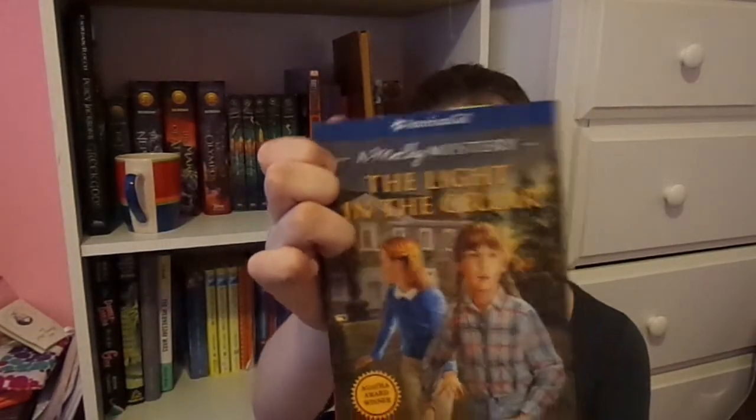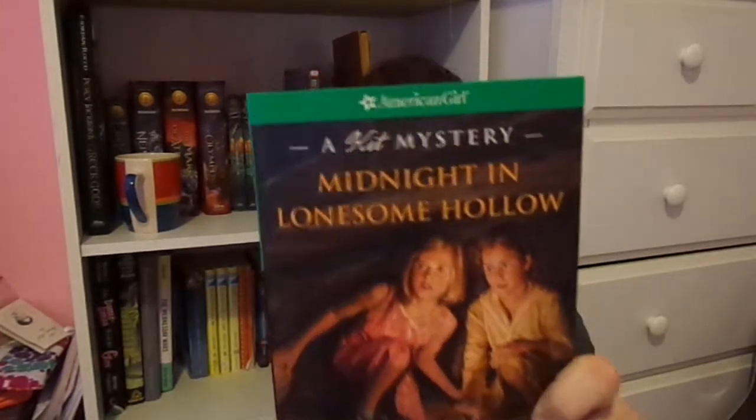I don't really buy books that I don't like, unless it's for school and I don't know if I'm going to like it yet, and then my mom buys it. These two are American Girl doll mystery books. I like mystery books. This one's a Molly one, and I really liked this, The Light in the Cellar. It was a good one. And this one's Kittredge. She was my favorite for a really long time, and I think she still is. I just haven't looked at the other ones in a while.